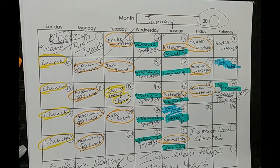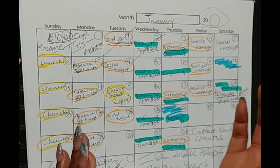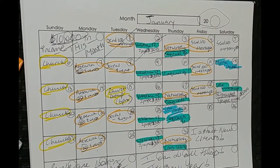So hope you guys enjoyed this. Make sure that you go get yourself a calendar that does have this month laid out for you. I personally recommend having something that is a larger size because I like to look at my months really big. I don't like little small planners. I like bigger planners so that I can evaluate my month much bigger.